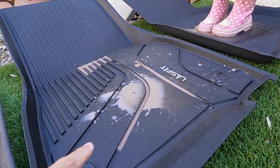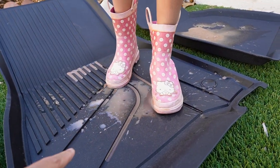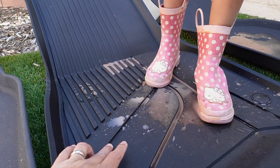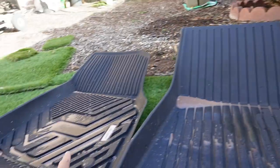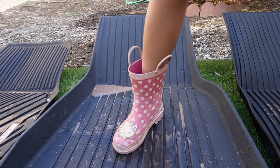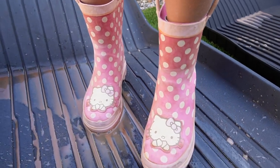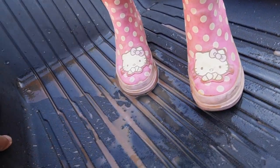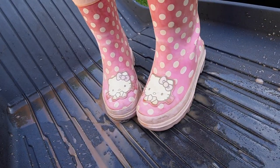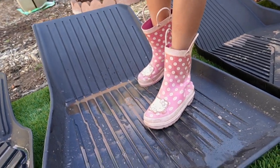Let's check out this one real quick. So this one has a little bit of liquid on the top surface because the grooves are not as deep as this one. This one too, the grooves are not really deep, so you still are basically standing in the puddle of coffee.